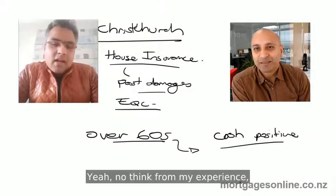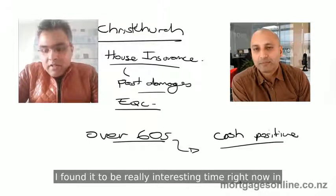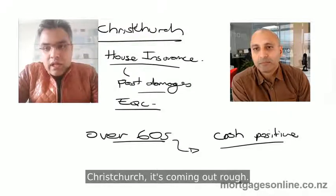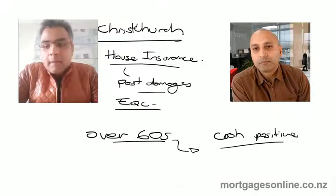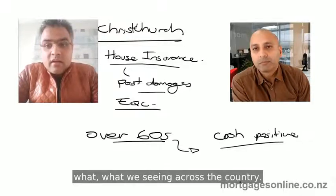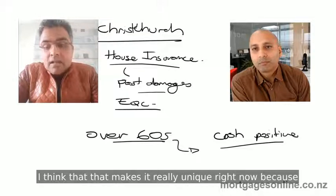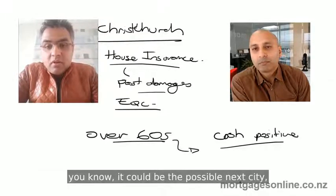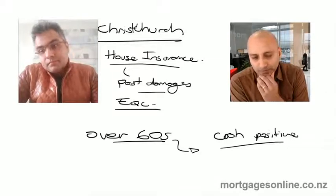From my experience, I found it to be a really interesting time right now in Christchurch. It's coming out of all the damage from the earthquakes. We haven't seen quite big capital gains in recent times, like what we're seeing across the country. So I think that makes it really unique right now, because it could be the possible next city to start booming soon.